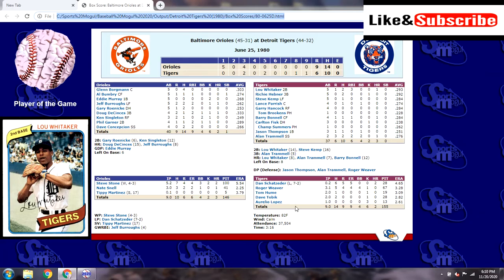There's the box score. Schatzeder takes the second loss. He's going to be out of the rotation. Steve Stone gets the win, 4-3 with a save by Tippy Martinez. And that's it today from Tiger Stadium.